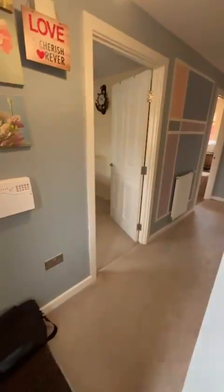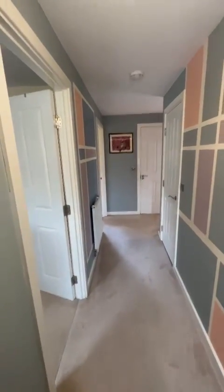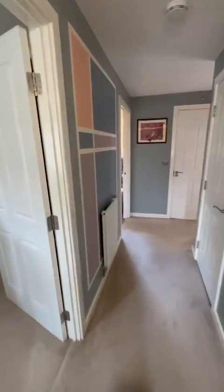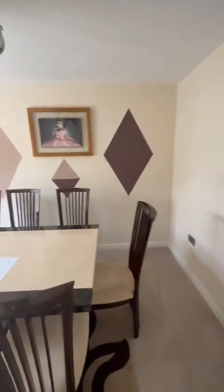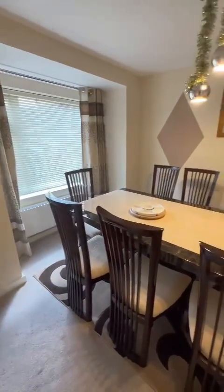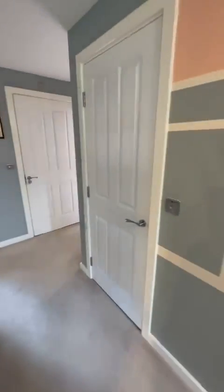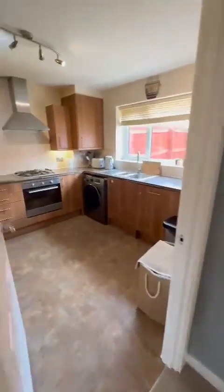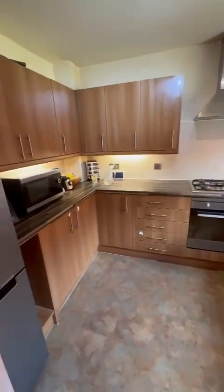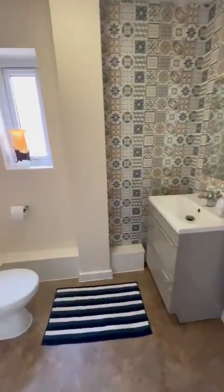As we enter the property, we go into a welcoming entrance hallway. You'll notice as we go around the property, it's been nicely decorated. On your left, we open up into a bay fronted dining space. Then we have the modern fitted kitchen through here. It's a really tastefully decorated downstairs toilet.